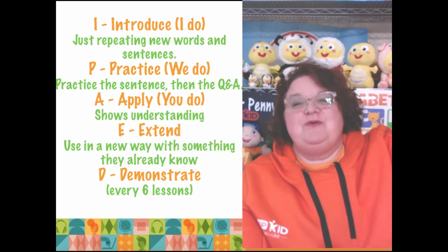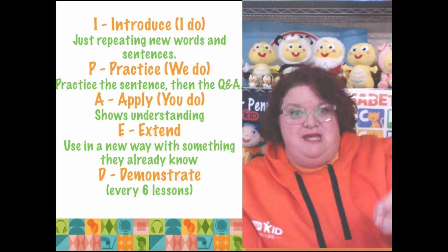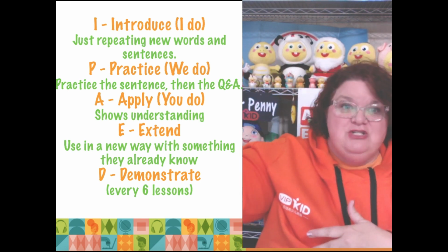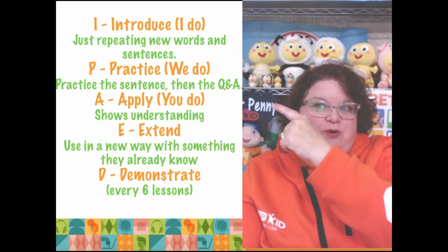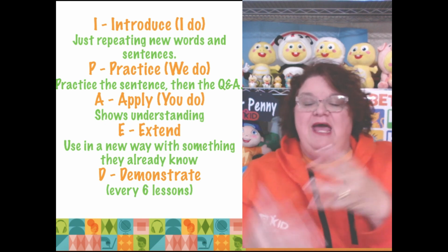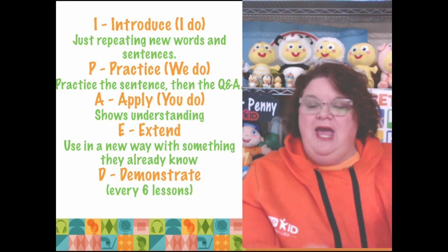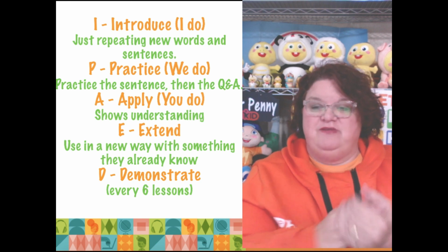But this is the procedure that we go through with these slides. And this is the process, the progress that they make through it. They progress from I doing it with an introduce slide. Then they go to the we do slide where we're practicing it back and forth. Then they can show us that they understand it with the apply. Eventually we can extend using those words with them. And then every 6 lessons they can demonstrate that they have that complete knowledge of this. Okay.